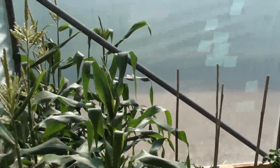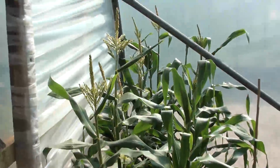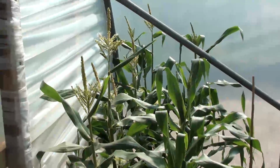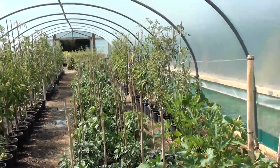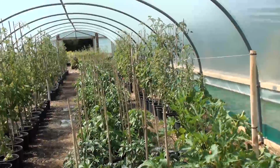Even the polytunnel sweet corn are coming up to flower and starting to produce their cobs, so it's time to start giving them a little bit more space, and then we'll be giving them the daily shake so that they pollinate nicely. But no, all in all, very, very pleased with what we've achieved in such a short time in here, and just hope it continues.